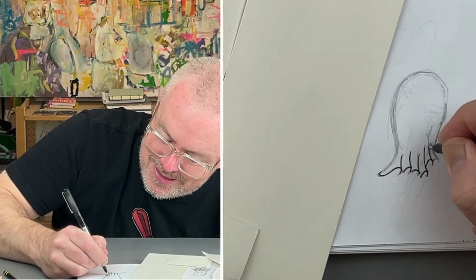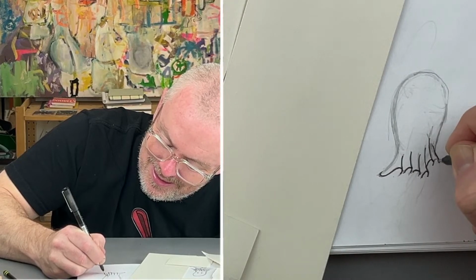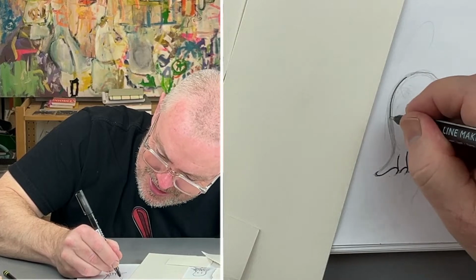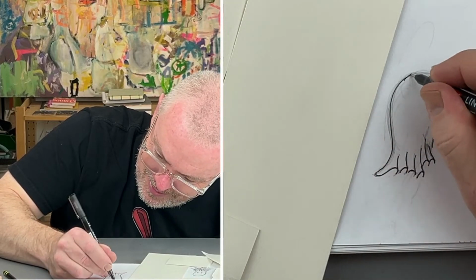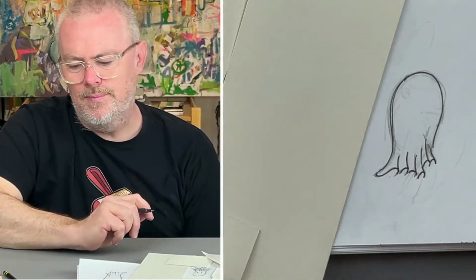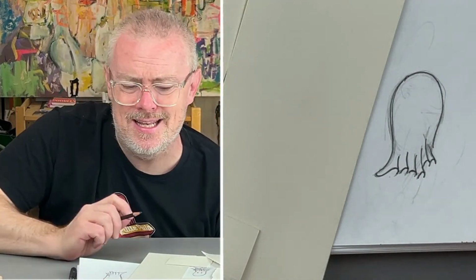And then I'm going to do this. Bring it like that. See that? And then I'm going to finish this curve. Finish this curve. And if you're drawing ghosts, I would love to see what you drew. Please send it to me. I really want to see it.